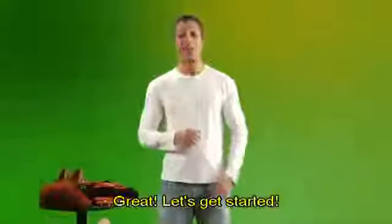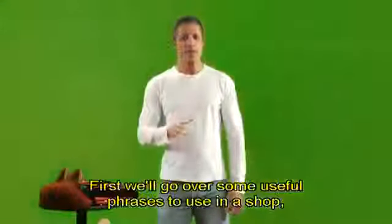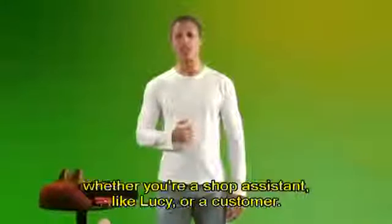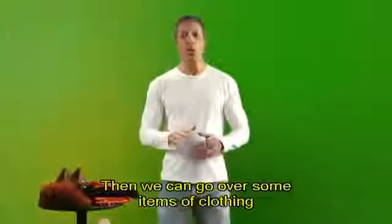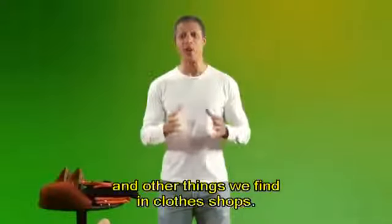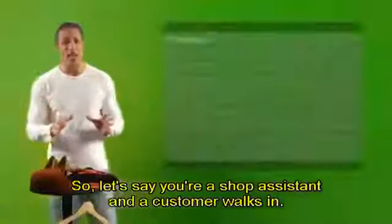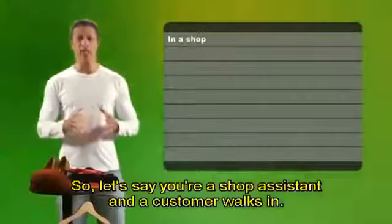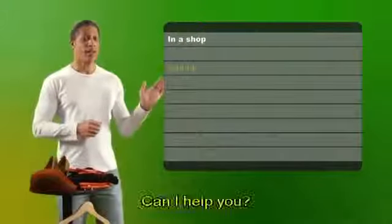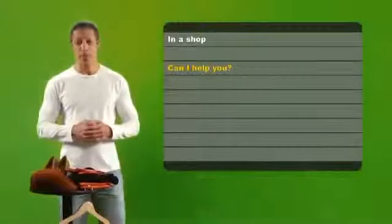Great. Let's get started. First, we'll go over some useful phrases to use in a shop, whether you're a shop assistant like Lucy or a customer. Then we can go over some items of clothing and other things we find in clothes shops. So, let's say you're a shop assistant and a customer walks in. You can greet them and say, "Can I help you?"